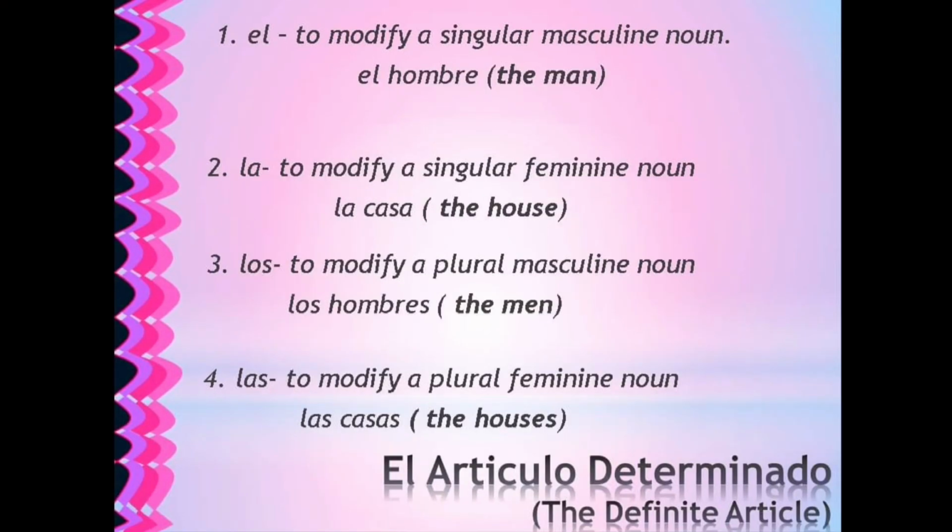El artículo determinado. To modify a singular masculine noun, use el. Ejemplo, el hombre, the man. To modify a singular feminine noun, use la. Ejemplo, la casa, the house.